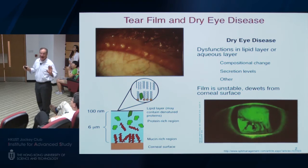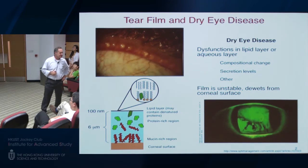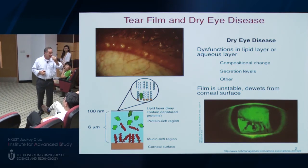It's not my eyes. I've had worse eyes. But you notice these small glands. Okay? These are called meibomian glands. We have them on our upper eyelid and our lower eyelid.